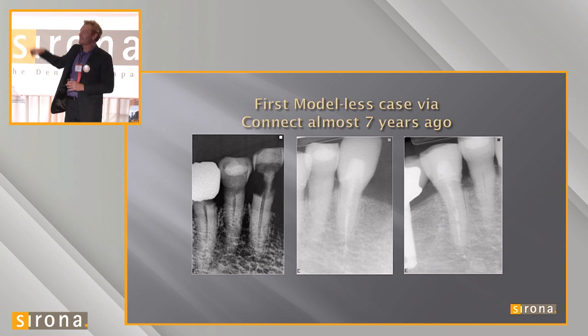So we get this case back. He's like, I'm going to send you a digital case. We're going to mill it out. And you're going to stain and glaze it. And you're going to send it back. And I was like, really? No model? He's like, yep. He's like, and then I'm going to take the pictures. I'm going to put it on the screen. And we're going to show all 100 people. And I was like, I'm not coming.